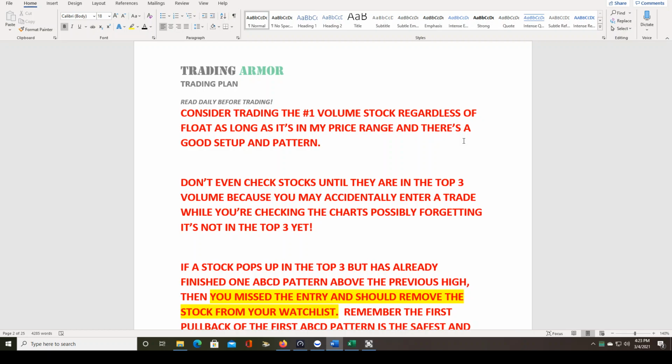It could be 200-300 million share float size, but the volume is there, so the price still moves. And that's the whole idea behind trading lower float size anyway: it takes less volume to move the price a lot. But if you have tons of volume, it doesn't really matter. So that's where that is. I mean, if you're in the billions of shares, then you may want to stay away. But this is still a pretty good rule that I follow every single day.